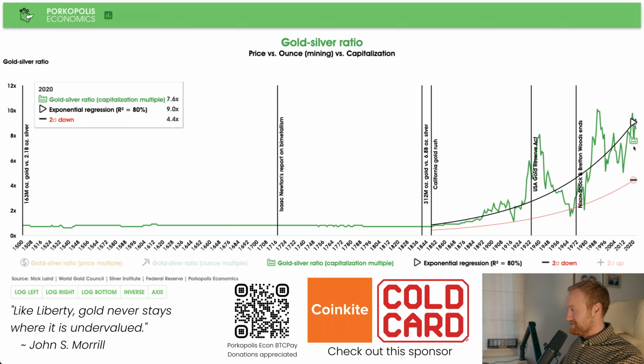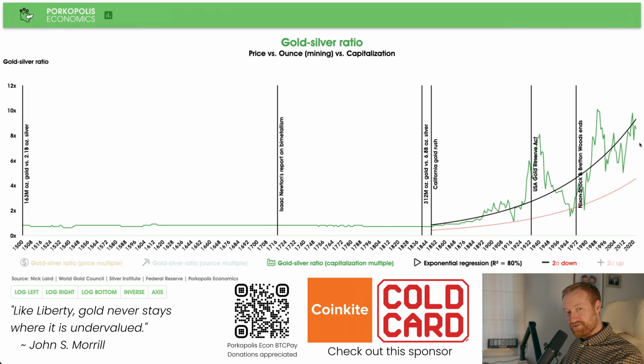Caveat emptor. This is definitely not financial advice. Absolutely be careful when you hear anybody saying that gold, silver, or even Bitcoin is going to the moon.